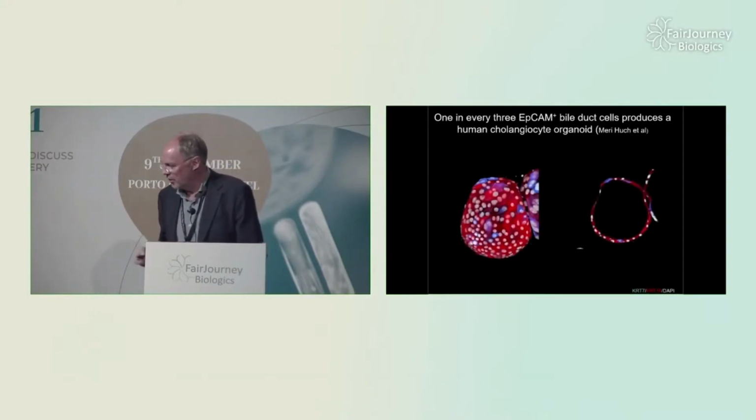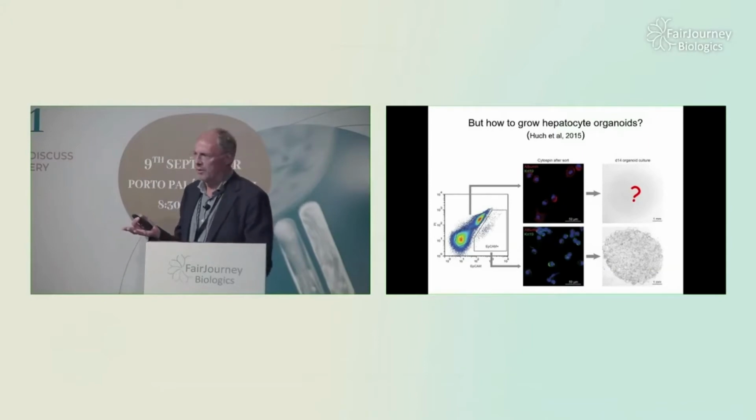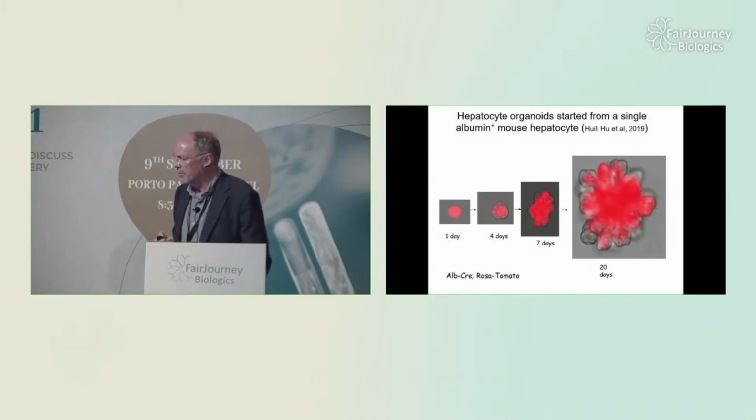Anyway, so these grow, and here you see a confocal, so there are these hollow cysts. If you put them together, they make a tube, so they really make a bile duct, and they're fully differentiated. But the hepatocyte is essentially the most important cell here, and that could never be cultured. Now, we tried lots of things, and then Hu came up with a cocktail of about 12 different growth factors and small molecules. First in mouse, and this is a mouse where the albumin gene is marked in red, as you can see here.